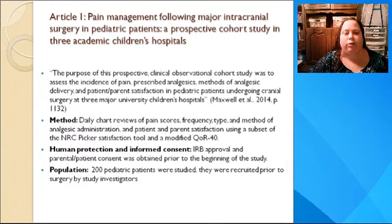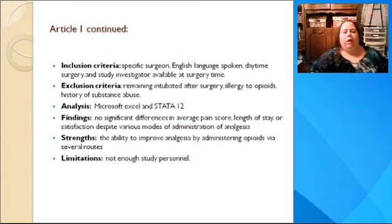IRB approval and parental consent and patient assent was obtained. 538 pediatric patients undergoing cranial surgery were eligible. Of these, 200 met the necessary criteria and were included in the study population. Patients were included in the study if their surgery was performed by a specific surgeon, if both of their parents spoke English, if their surgery was scheduled for the daytime, and if a study investigator was available at the time of their surgery. Patients were excluded if they had to remain intubated after surgery, if they had an allergy to opioids, or if they had a known history of substance abuse.